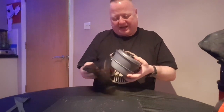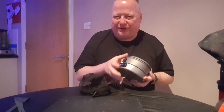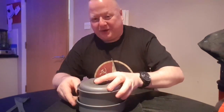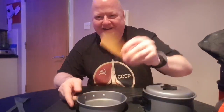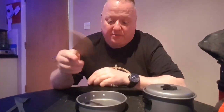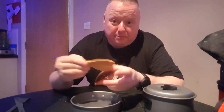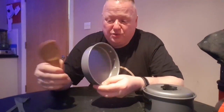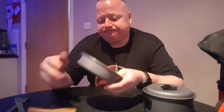I've got to admit, I like them, I think, because I like compact little things that do the job. This comes with a little spatula. That is the best thing ever, because always get a wooden spatula or a wooden spoon whenever you're camping cooking, because you won't scratch things and actually it's dead easy. That is brilliant, that little spatula. I've never actually used this, I don't think. I ain't used a pan.